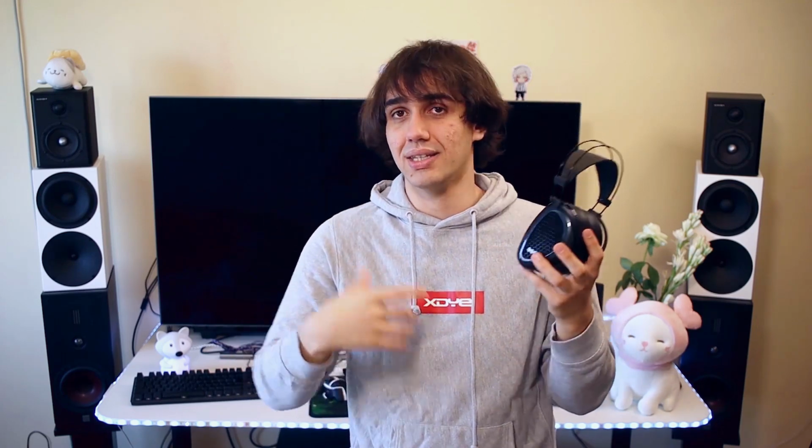The soundstage is not the largest out there, and I have not been able to pair them with anything that gave them a much larger soundstage, so they are slightly smaller in soundstage and more close to you than the iBasso CR2, and they are slightly larger than the Audeze LCD2 Classic, which was a pretty narrow soundstage kind of headphone too.